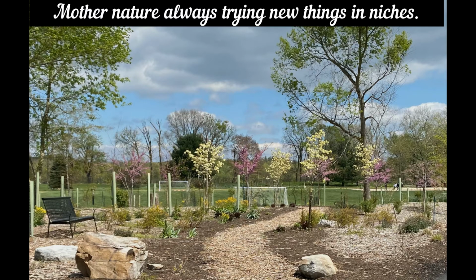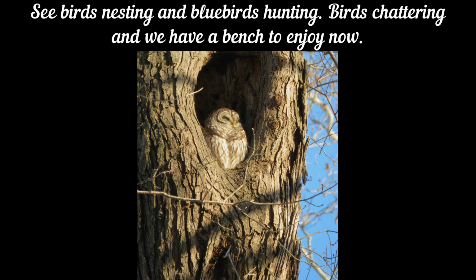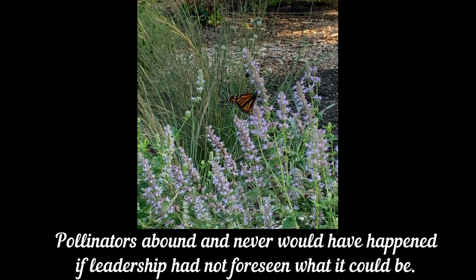But in nature, Mother Nature doesn't come in and grid out the park and plant it in a perfect scenario. She's trying all sorts of things in niches to reconstitute herself constantly. So we're seeing that in the park now, which is really exciting. The other thing we're seeing is birds nesting, bluebirds hunting, birds coming in and chattering. It's constant in this area now. We have a bench there finally, so we can sit and just enjoy it and see what's happening. And if you do that, you'll also see the quieter, smaller pollinators coming in. There's a big swath of St. John's wort that comes through that area of the park, and it's just a buzz. It's just amazing when those flowers come out.